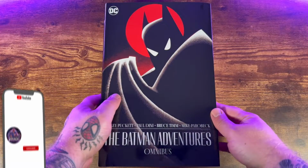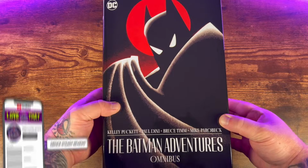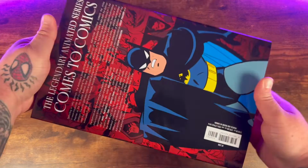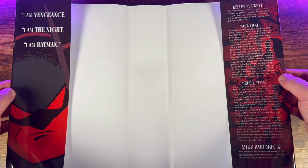And here we have the Batman Adventures Omnibus in all its glory. Man, I've been waiting for this one. It's a beautiful book, that iconic Batman image on the front. The spine looks fantastic on this. A nice glossy dust jacket. The legendary animated series comes to comics.